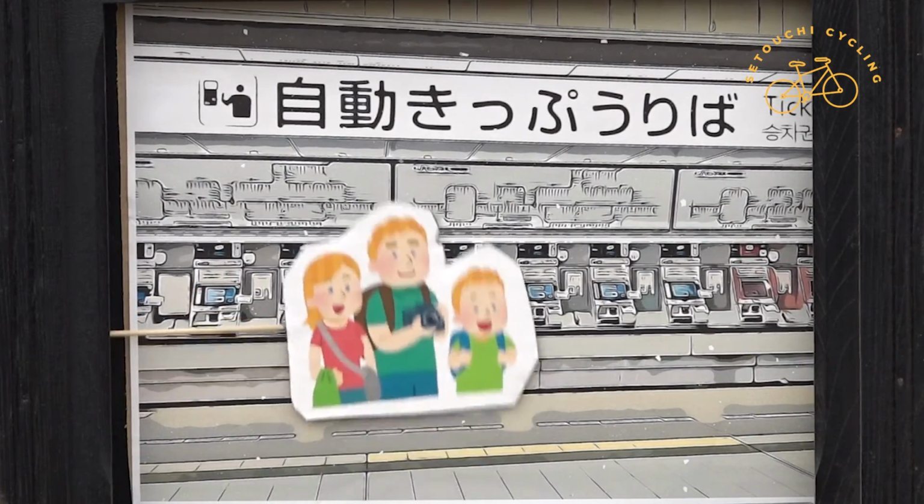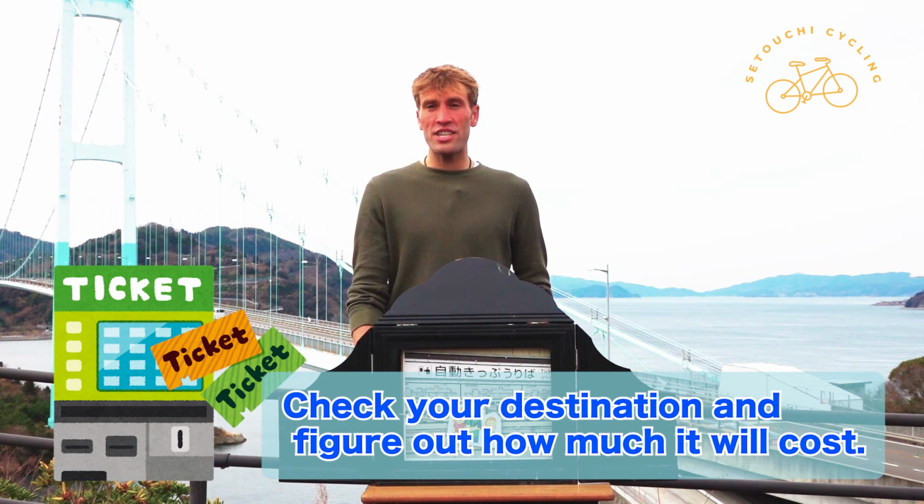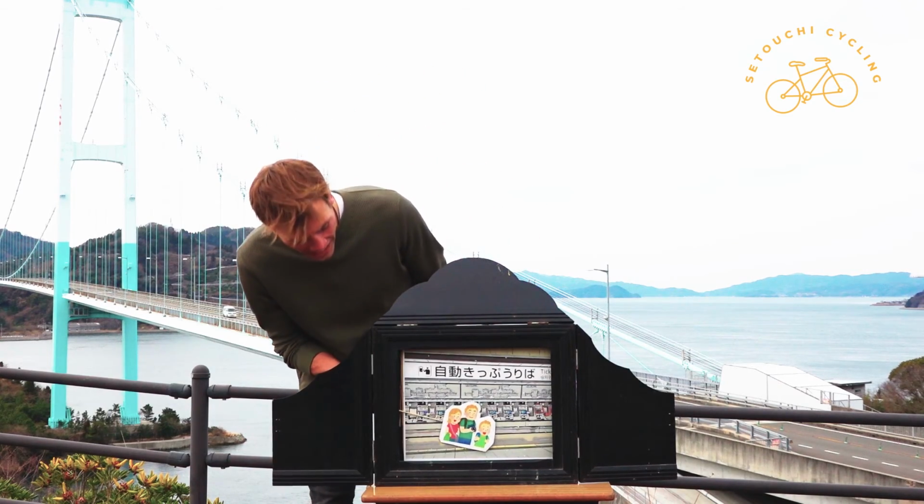All right, so now we're gonna go buy a ticket. In Japan, it may look very confusing to buy a ticket, but it's actually really easy. Just look up at the sign for your destination and it tells you how much money it is. There is also an English menu on the purchase screen. Be sure to bring cash with you because Japan is a very cash-based society. All right, let's head to the Kure line.